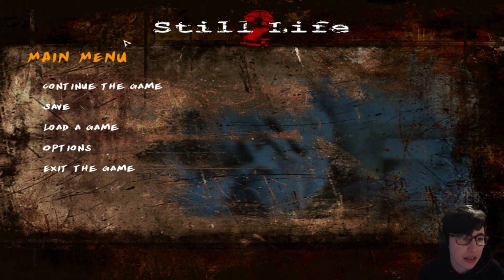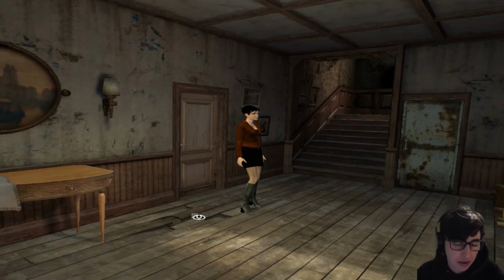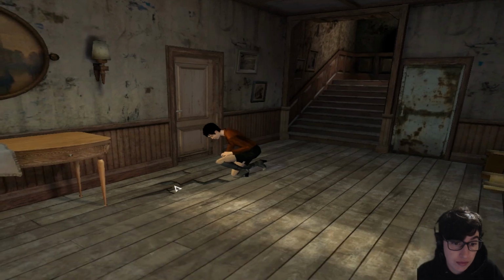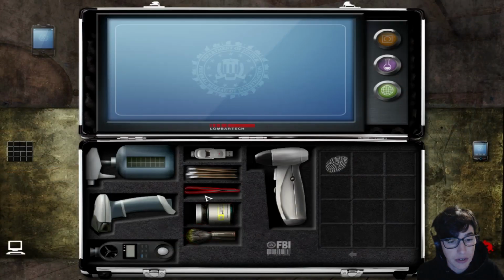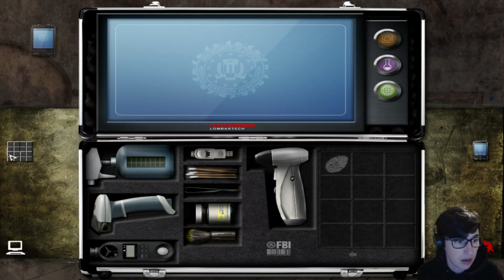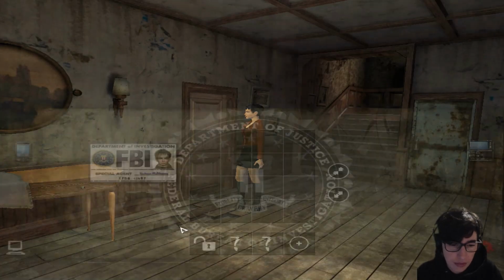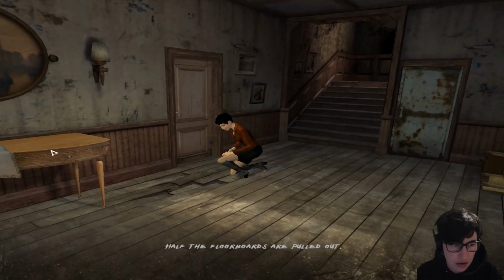So, I hit a little glitch before, so I had to go back and... Half the floorboards are pulled out. So this is the entryway at the front door, so we're gonna figure something out here. Hold on a minute. Nothing. Can I not do anything with that? Half the floorboards are pulled out. Okay.